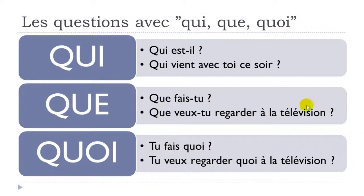And then, I took the same example as we had here. Tu veux regarder quoi à la télévision? Let's raise the voice at the end to make it clear that it's a question. Tu veux regarder quoi à la télévision? Okay, so let's repeat. Qui, who, qui est-il? Qui vient avec toi ce soir? Que, what? But you start the question with it. Que fais-tu? Que veux-tu regarder à la télévision? And then quoi? You don't start the question with it and it means what. Tu fais quoi? Tu veux regarder quoi à la télévision?